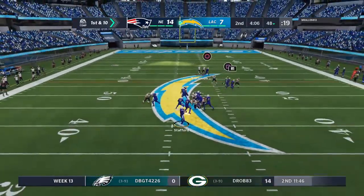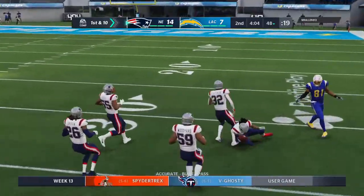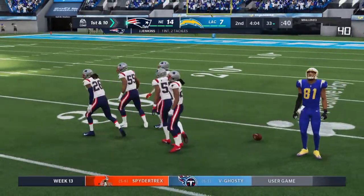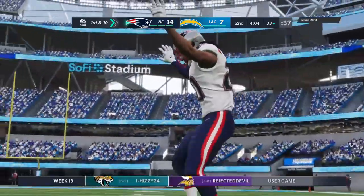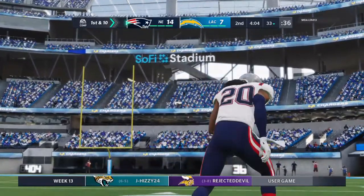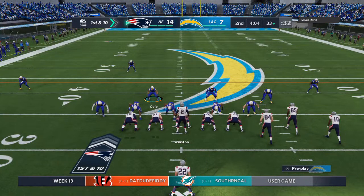Stafford now to throw. It's intercepted. Picked up by Janoris Jenkins. Brandon, this is a veteran quarterback back there. He should know better than to make a throw like this. This is definitely not his best ball, and I think he knew this was trouble the second it was leaving his hand.